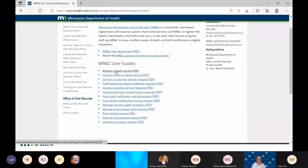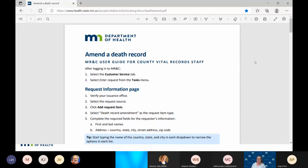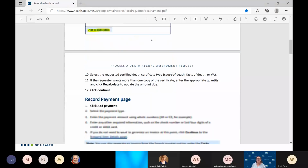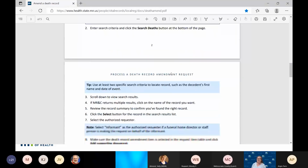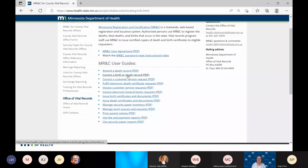Here are all of the user guides. I know amending a death record is a tough one, so let's just click on that. And what we see is the process to amend a death record. Starting with logging into MR&C, it goes through everything line by line. And if you get in here and you follow this step by step, you will complete it successfully. And we all know that sometimes they get a little odd, but follow this and you will be good to go.